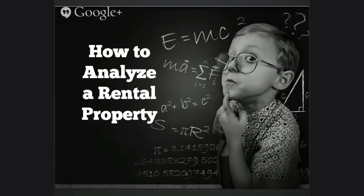How to analyze a rental property. This is where I start having a lot of fun because I'm a math nerd through and through. I was the captain of my high school math league, and so I really enjoy doing math. I know I'm weird.